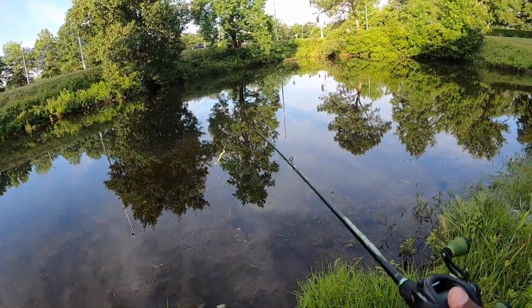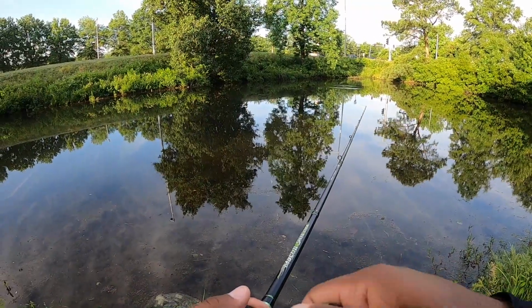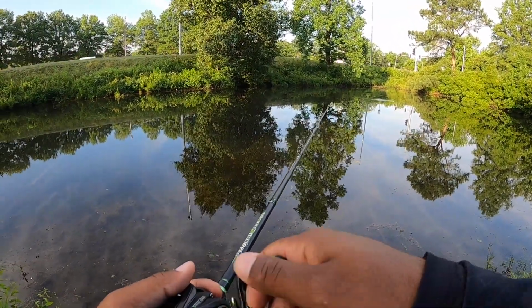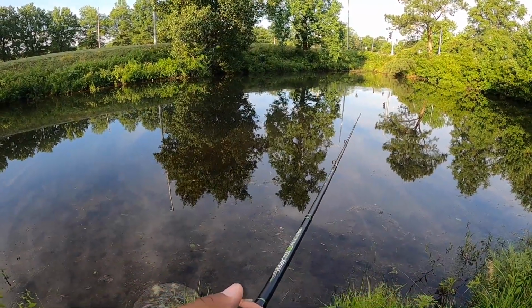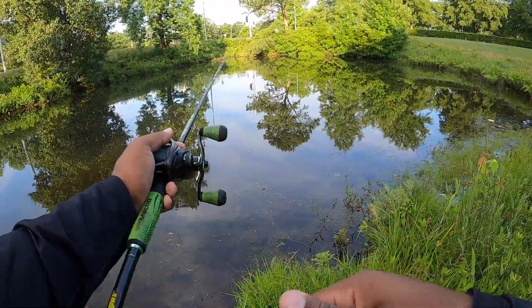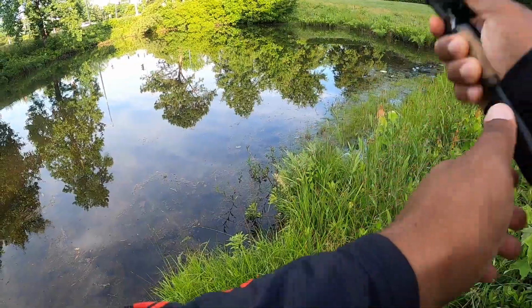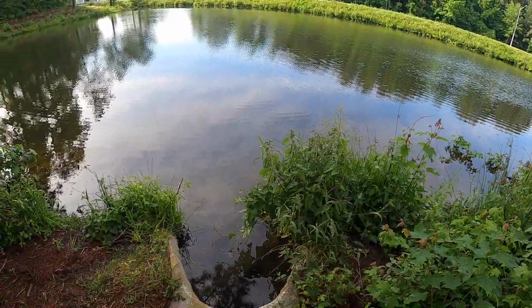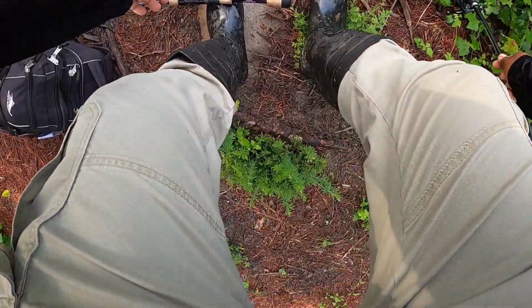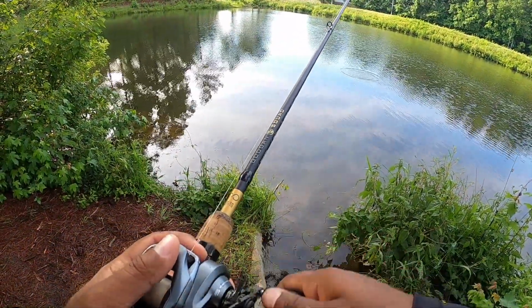All right, at the second spot. This is more of a traditional pond, grassy. It's pretty clear actually, besides all the grass. Grassy by the bank. A lot different from the last spot. I see a big 3-pounder that just came out of this pipe. Holy crap. Try to get it with the bug.